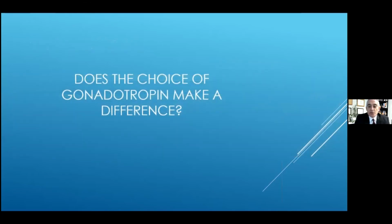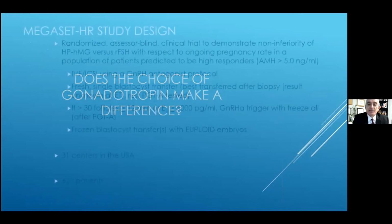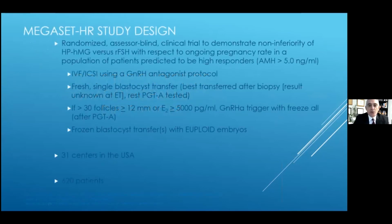What about choice of gonadotropin? I'm not here to talk about any pharma company versus another. This is a study that was recently published looking at different stimulation protocols and whether they make a difference specifically in PCOS patients. So for those of you that read the MEGASET-HR paper that was published in February of 2020, this was a randomized assessor-blind clinical trial looking at non-inferiority between HP-HMG versus rec-FSH, specifically in high responders, defined by an AMH above 5 nanogram per milliliter.